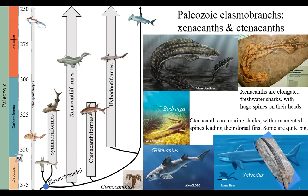This little cutie pie with the paddle nose is a little tenacanth shark called Bandringa. It's definitely from fresh water, and it's very, very cute and very small. Some of them are not small. Here's Cybodus, which is a huge shark, bigger than great white sharks today, that existed back in the Carboniferous. And you can see a lot of these animals have those spines at the front of their fins too.